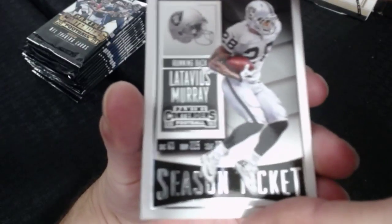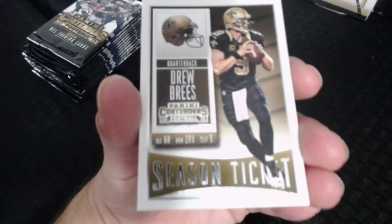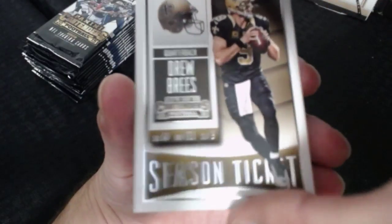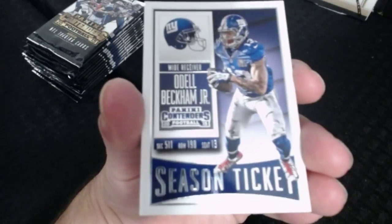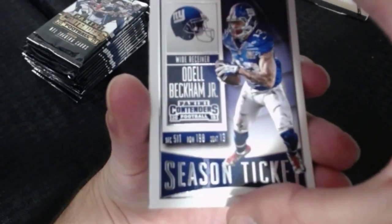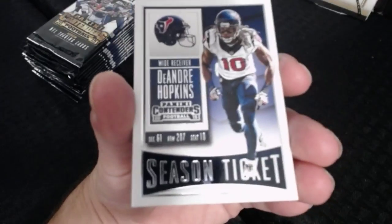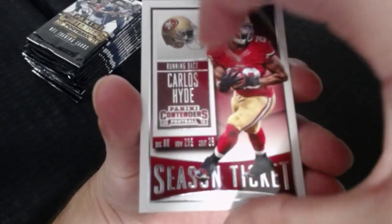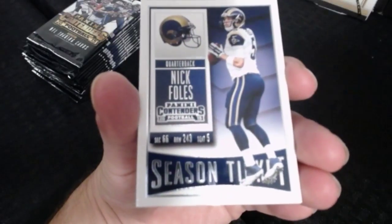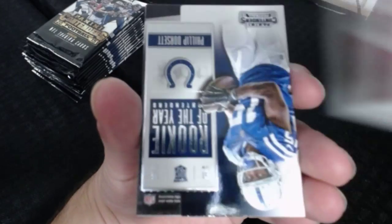All right, Big LM actually made a showing for Minnesota today. Kirk Cousins. For the Skins, Breeze looked really good today as well. Alex Smith for the Chiefs, not so much. And OBJ. Alright. Number six, DeAndre. Carlos High for the Niners. Nick Foles playing good backup role. Andre Ellington for the Cards.